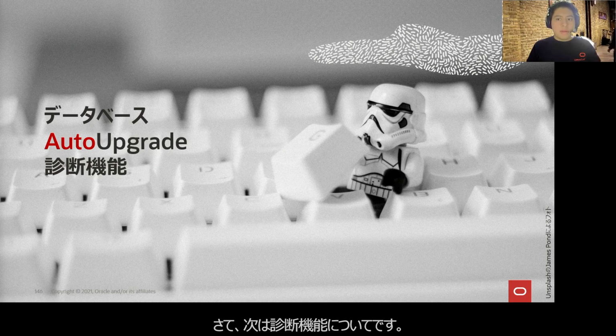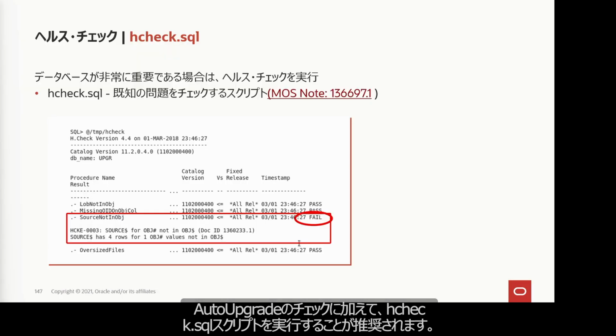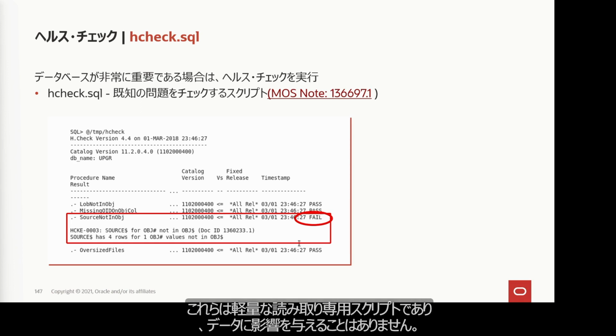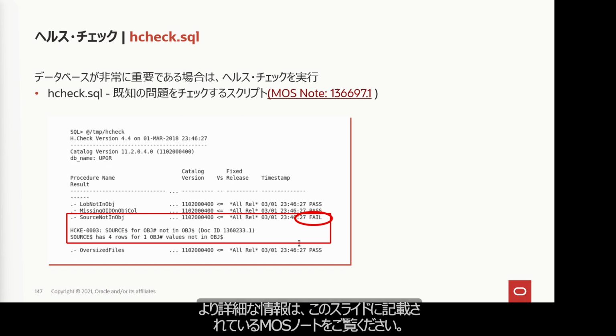Now let's talk about diagnosability. In addition to the AutoUpgrade checks, it is also recommended to run the hcheck.sql script. It is a single package which looks for common data dictionary problems. The script checks consistency of selected dictionary relationships and looks for certain known issues. It is a lightweight read-only script which will not impact your data. Once it is run, it will produce a summary of the problems found as well as a severity, such as critical, fail, warn, or pass. To get more information and details, visit the MOS note listed on this slide.